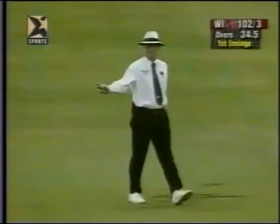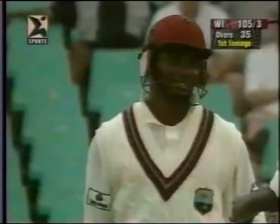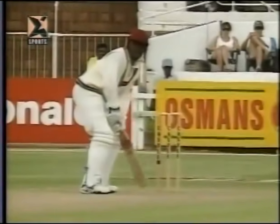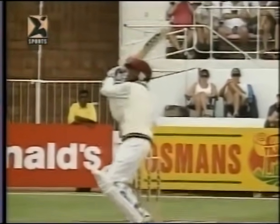Now, has he got hold of this one? He has indeed, and that's four runs. So this time, he again goes after the steep, bouncing, short delivery. This time he brings it off, though, and it's 105 for three. As we watch Brian Lara getting that last ball from Allan Donald away to the boundary.